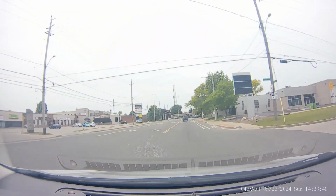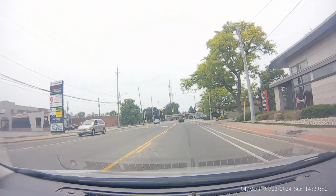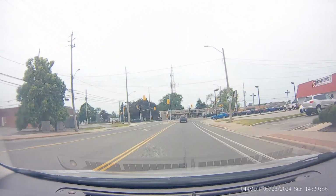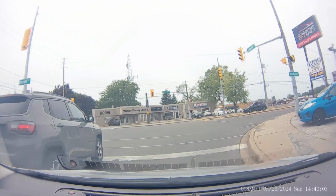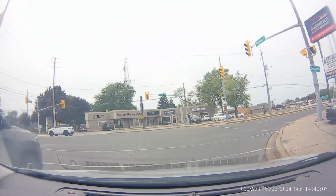Also, every intersection, make sure you're checking left and right. Now I'm turning right on Dougal. The light is red, there's a white dotted line that they dotted for me. I can check my blind spots and enter them. I stop before the white line, fully stop, and then I start peeking up.